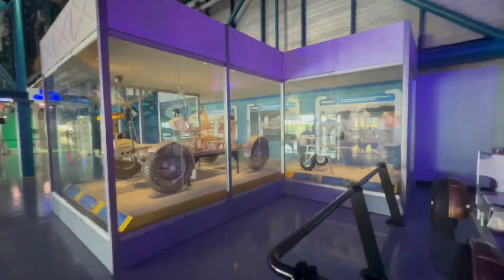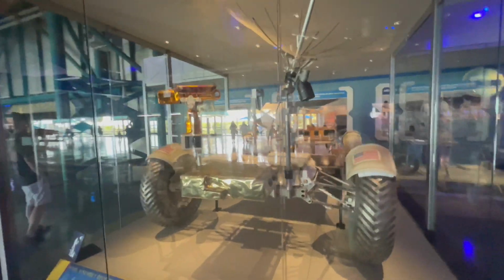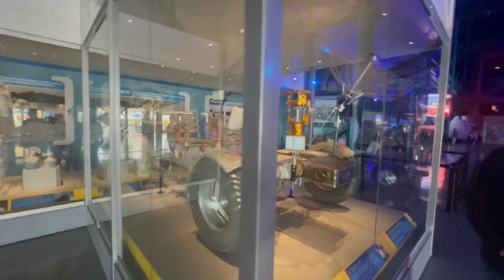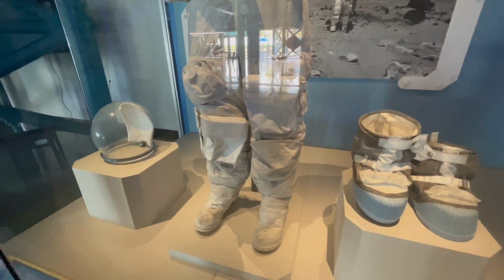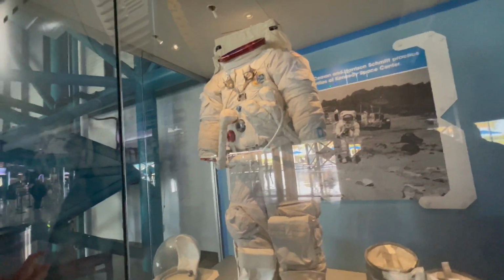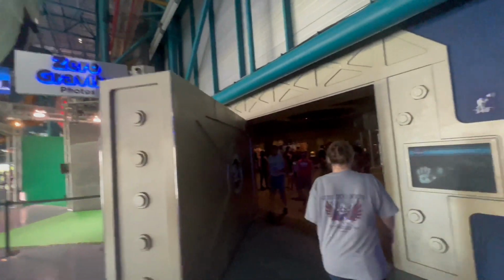Yep. And here's some actual lunar equipment. Their little scoop. This is an actual lunar rover that was built to go to the moon but never made it. And here's Gene Cernan's Apollo 17 spacesuit. He walked on the moon. Look, you can still see the dirt and stuff on it from the moon. So cool. Yeah. That's awesome. Now we're going into a vault area, and I'm looking already at spacesuits. This is going to be cool.